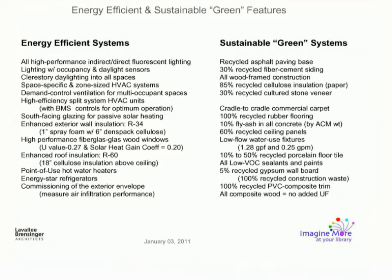We have high efficiency split system HVAC units, which are all controlled by a building management system. The reason for this is it provides optimum operation of the systems and also allows internet access to the building management system for the library trustees and the library director to actually be able to turn the heat up or turn the heat down. For instance, on a snow day when the library can't be open, they will actually be able to get into the system from home and shut the heat off so that we're not heating that building on a day that it's not occupied.